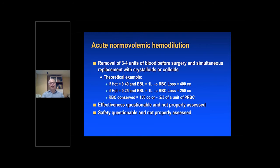So it really has no role in general practice in my mind right now, except in cardiac surgery, a modified version of this, where you take the patient's blood in the beginning, but you don't replace it and then give it back at the end. But that's a very subspecialized situation. Now I can talk about that more at the end.